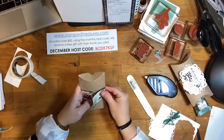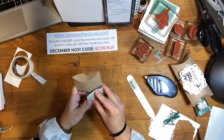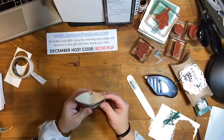Oh, Barb says she forgot to buy more Fast Fuse last order. Yes, you know, it's still on the clearance rack, and I will just keep buying it while it's available, because it seriously is my favorite adhesive.